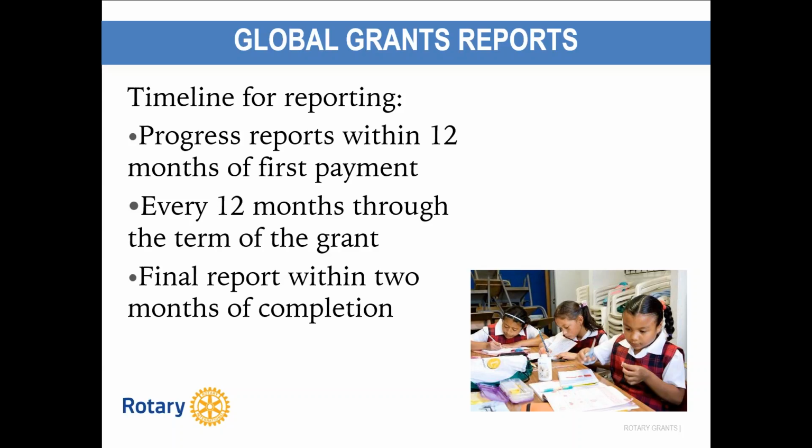Unused grant funds may be used for additional eligible and foundation-approved expenses. Changes to a project must be approved by Rotary. Any unused funds returned to Rotary will be credited to the World Fund.